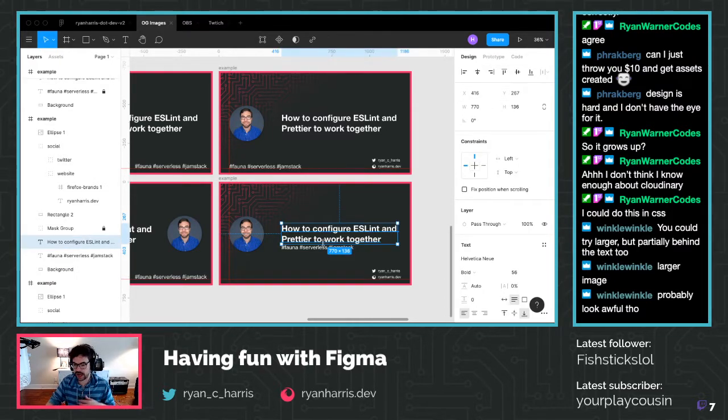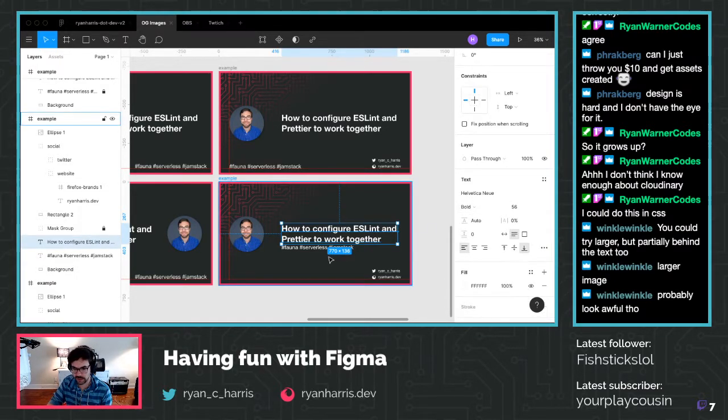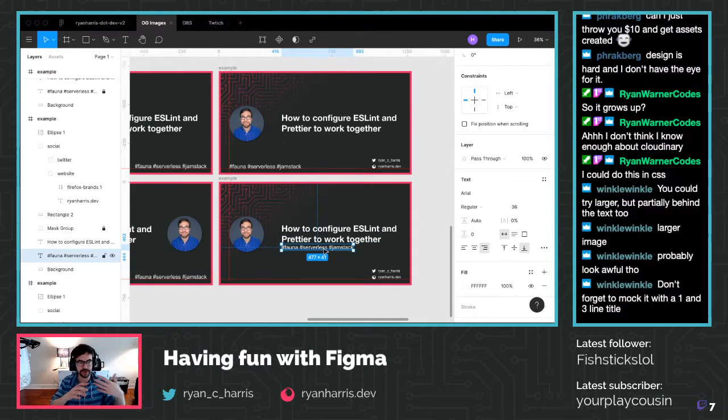One thing Ryan Warner and I have talked about a lot, as he's been giving me more tips on design, is the idea of building this hierarchy between texts. And that can be done through different fonts, different weights, different colors, different sizes, different kerning. I mean, all sorts of stuff.